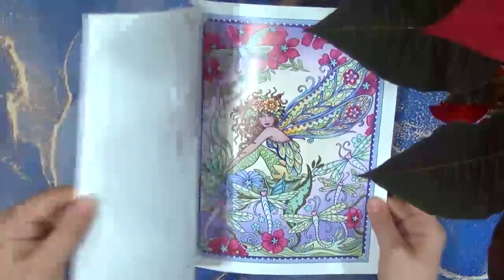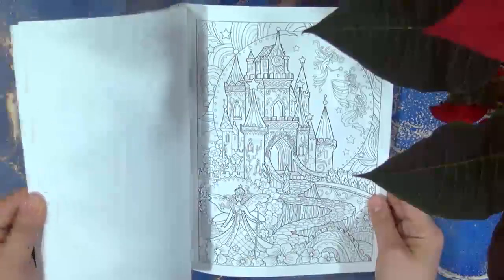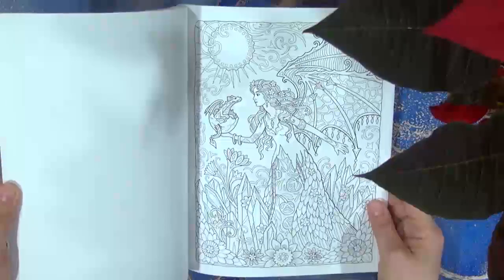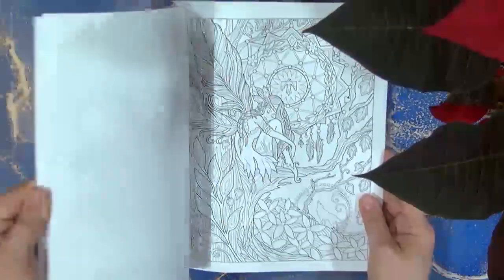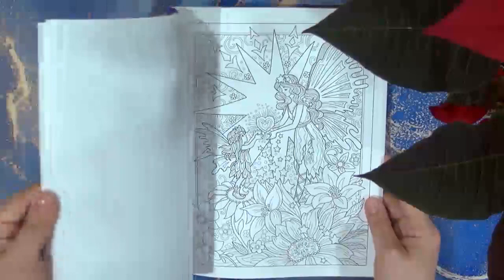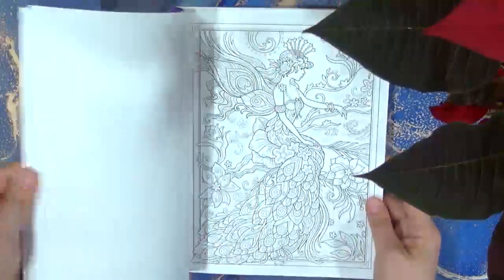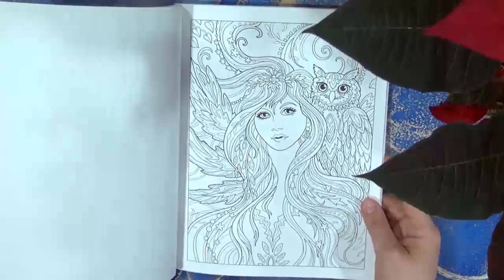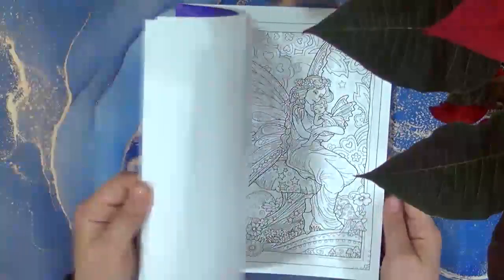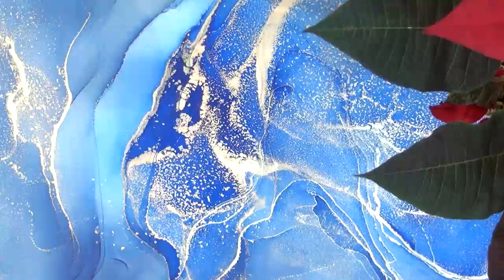And the next one is The Magical Fairies. There you go. Aren't they lovely? Ooh, this one has dragon wings. Ooh. Got him. That's unique. February is actually coming real soon. I got this book just on time.